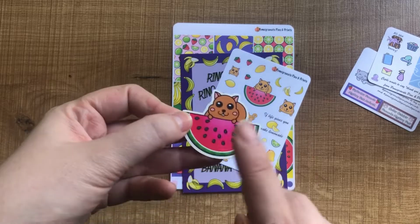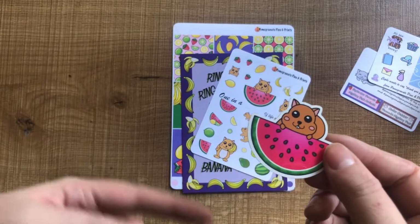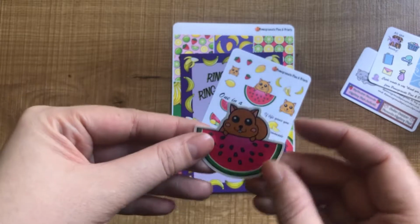Now this squirrel's name, I think it's Sassy the Squirrel. Seems to be a new character for each month as well. So last month it was obviously a bee theme, and then this one is a fruit theme, but there's cute little Sassy in there as well.